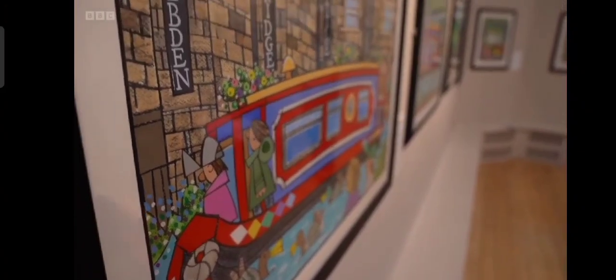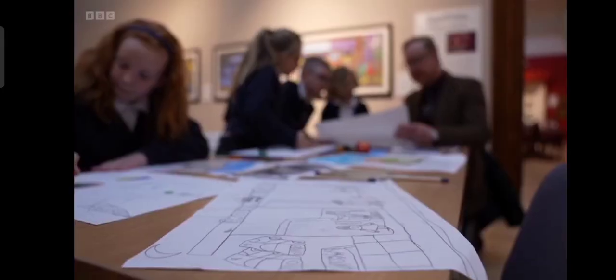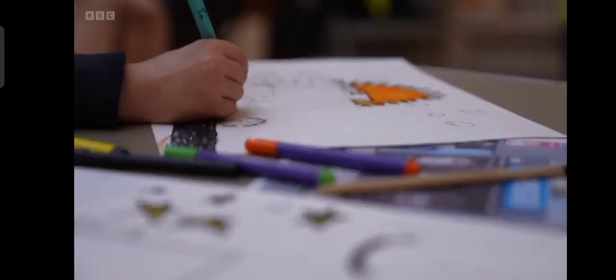I've always been interested in the kind of artists that use what's on their doorstep as a subject matter. Born and raised in Brighouse, Roger Davies has a passion for painting Calderdale, and today he's inspiring the next generation of artists. Many of the places that are well-known places around Calderdale, I have my own stories to tell about them.